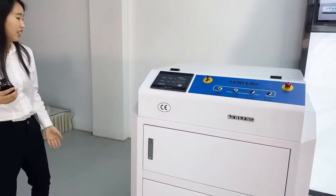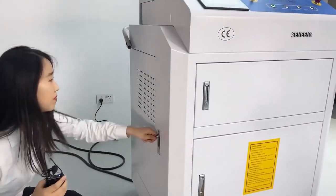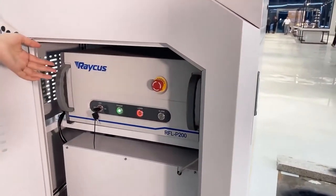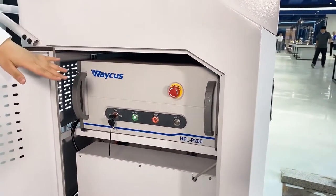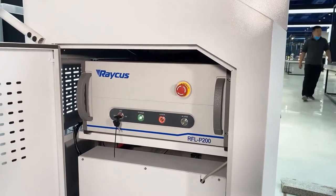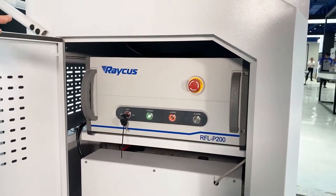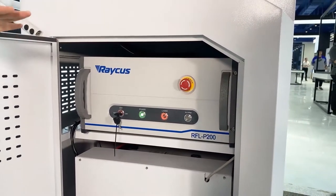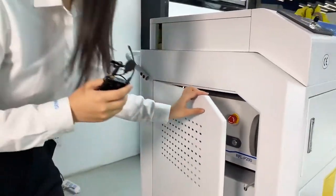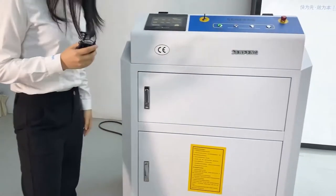Next, let's see our laser source. Here we can see we use a Raycus laser source. We know that for a laser cleaning machine, we usually use its peak power to remove the contaminants on the surface of the materials. This model's peak power is 30,000. Here we will show you our water chiller.